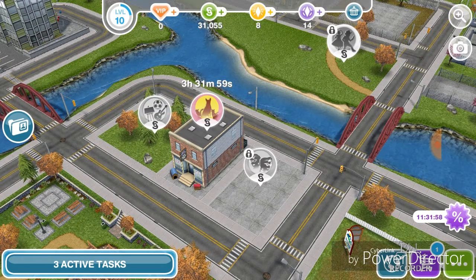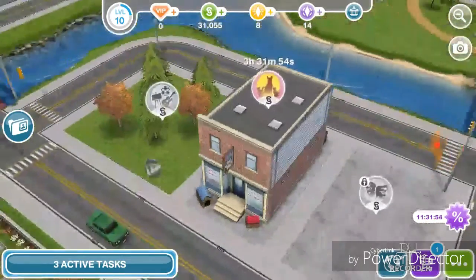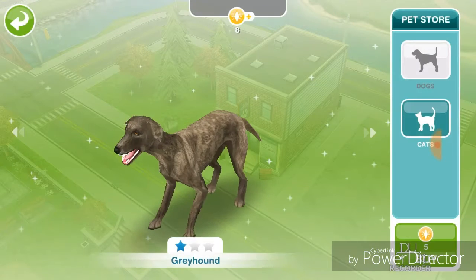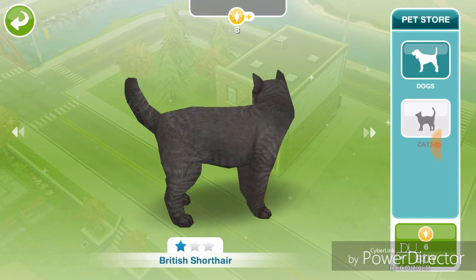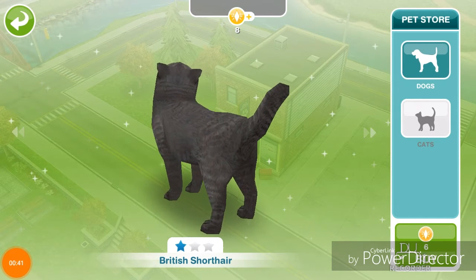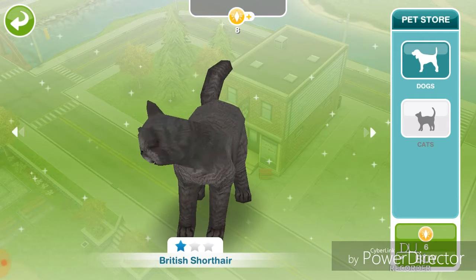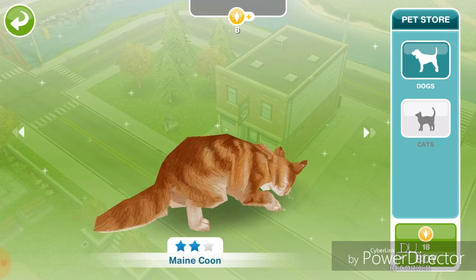There you go, now you guys can hear music. Okay, so let's go do this. Look at the animal shelter, it's so cute. Strangers, okay. I wanna get cats instead. And I'm gonna move my recorder right here. I'm gonna get a British one, cause it's only $6. And I'll show you guys the rest of the cats.